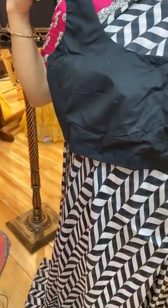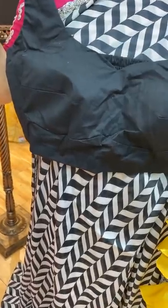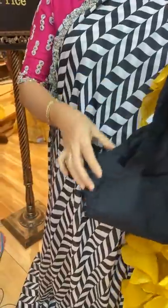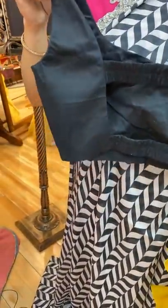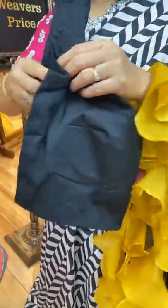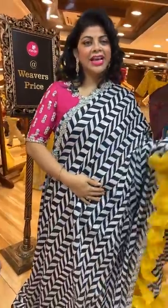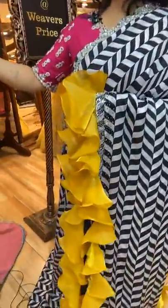This is a beautiful... this is the blouse. Very pretty.